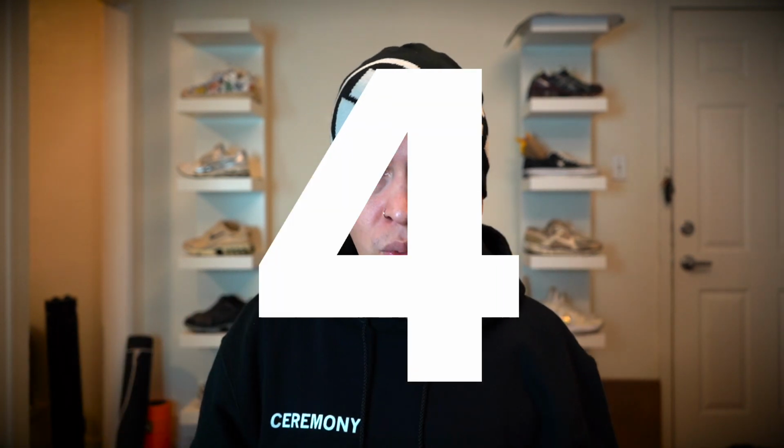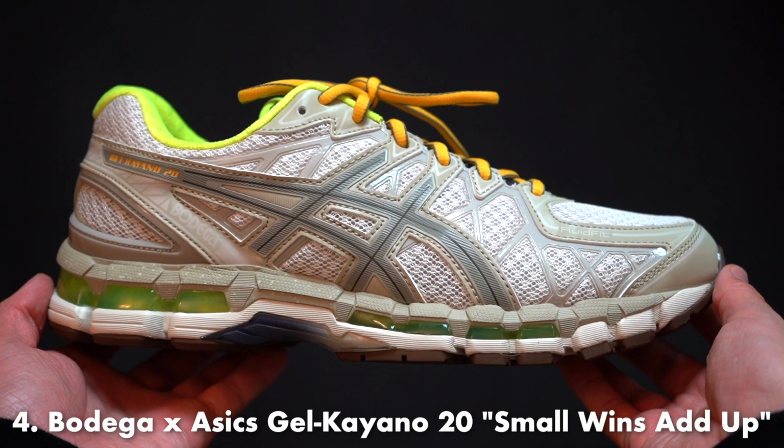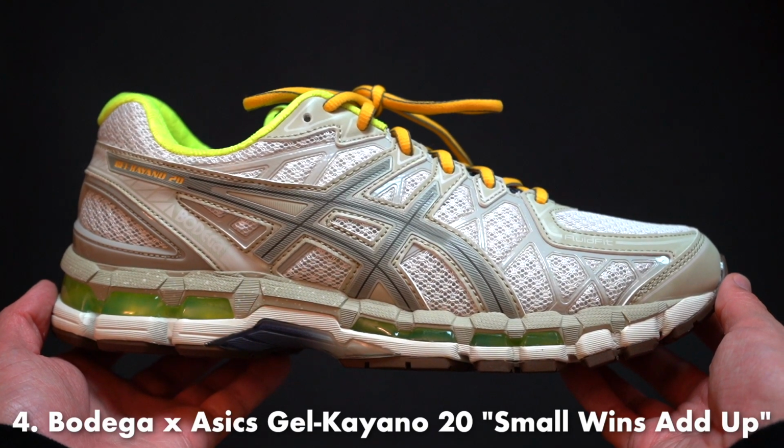At number 4, we have another Bodega sneaker. This is the A6 GT2160 Small Winds Add Up. I love a super comfortable shoe, and this is predominantly gray, but I love a little hits of color. So we have these yellow laces, even this bright neon green sock liner. It's super simple. I think it works. They recently dropped another colorway, the F and F one, but I think this one is a little bit better. Let me know which one you think is better, this first drop or the F and F pair.